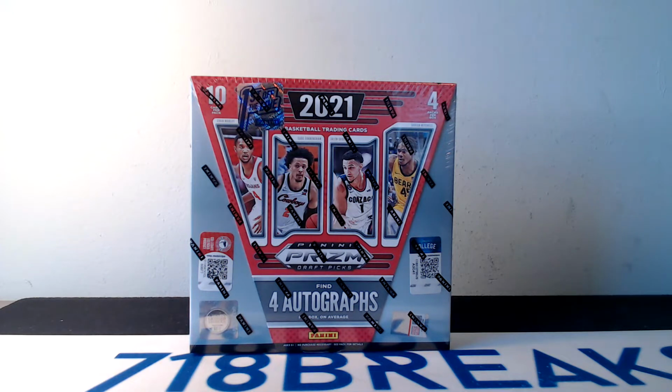Got another product here for a personal rip for myself, and this is 2021-2022 Prizm Draft Picks Hobby First Off the Line. This product finally came out. Season's just about over, so we got our draft cards of the new draft class. Thanks, Paditi. But yeah, we got the new class, Evan Mobley, Cade, Jalen Suggs, Davion, and everyone in that. And this product revamped for this year looks really good.